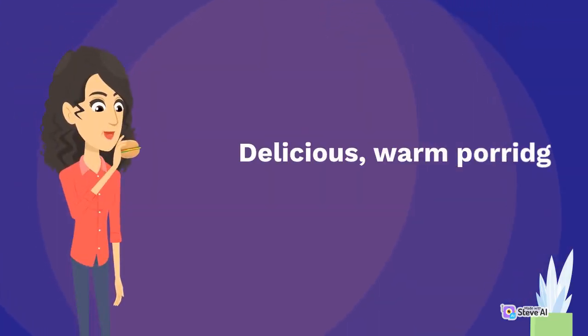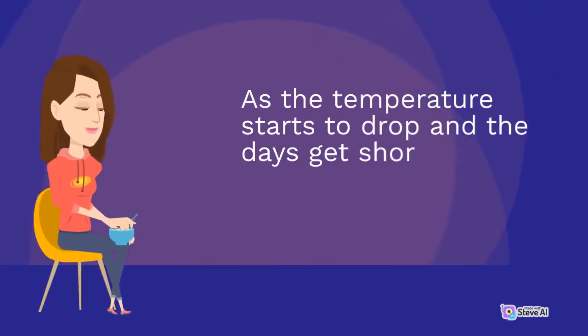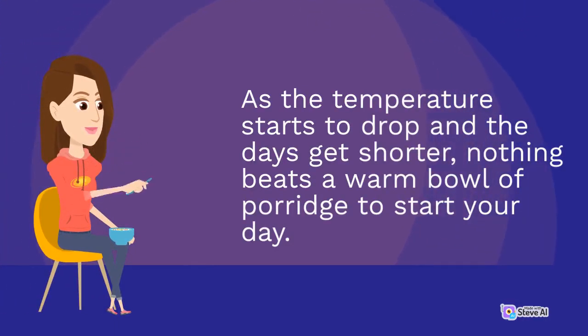Delicious, warm porridge for the winter. As the temperature starts to drop and the days get shorter, nothing beats a warm bowl of porridge to start your day.